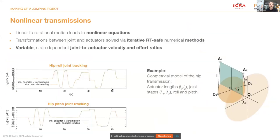behaviors. And one of the complex parts of this robot has been dealing with nonlinear transmission. This is because you have linear actuators that then generate rotational motion. Here in the schema you can see an abstraction of the hip joints, pitch and roll, in which you have two linear actuators that are combined to realize the pitch and roll joints. And here you can see data extracted from one test bench that we have, in which we compare measurements of encoders on the actuator side, mapped with the transmission equation into joint space, with the absolute encoder that we have on the joint, to see that the tracking is good, to validate the equations, and that the transmission is correct.